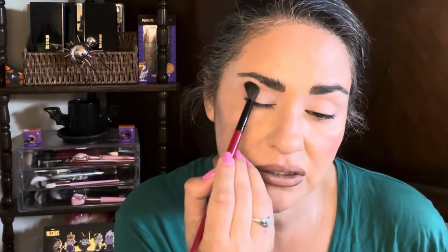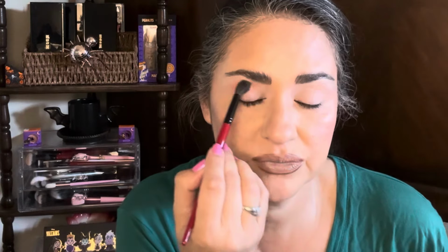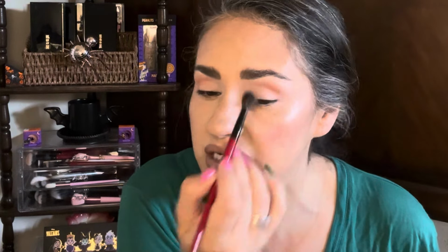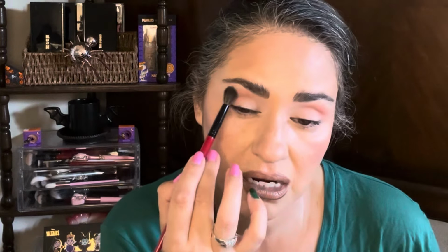My eyeshadow base is already a little bit dry because I took too long before I started. That's a little unfortunate for me, but that just means that I don't have to pat like I usually do when I start off. I can just glide it on already, but this is how I like to apply my shadows. I love this Smashbox brush. It is so soft, and look at how beautifully that blended out. Okay, I do feel like that's a nice start.